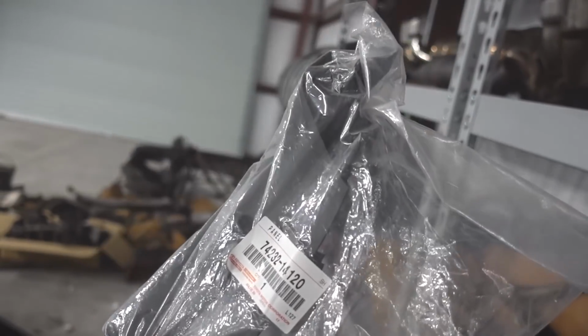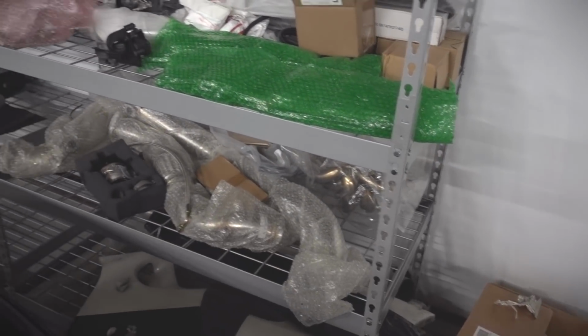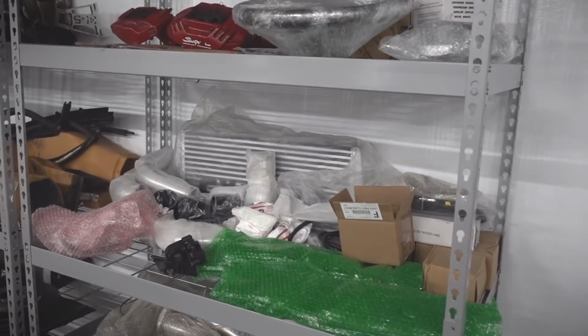I also have this door panel switch, and that's also brand new, and we are going to be installing all that in the coming weeks. Hopefully this should be a quick build. I don't think there's anything here that should be reinventing the wheel. It is all stuff that's been done before.